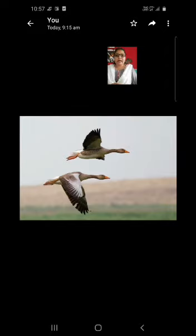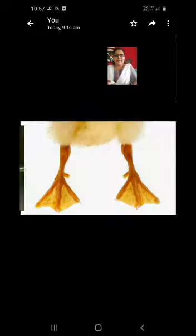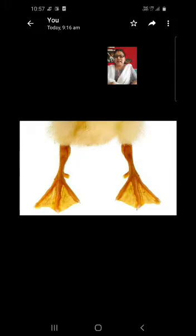Animals move with their legs. Many animals have four legs, and with their four legs they move from one place to another. Here you can see the bird that swims in the water. It swims with its webbed legs. What is that? Yes, webbed legs. All the birds have two legs and two wings: two legs to walk and two wings to fly.